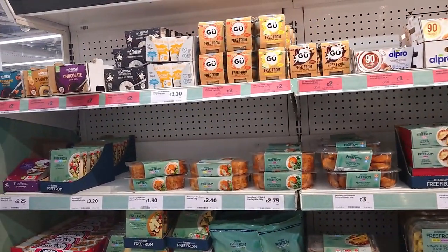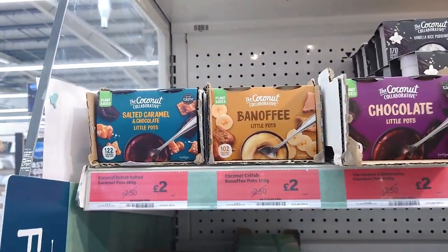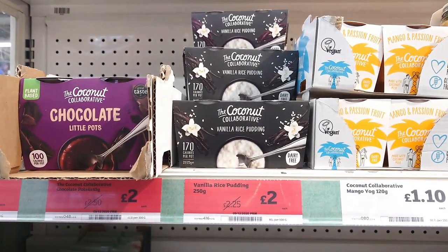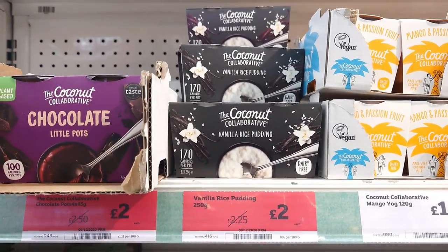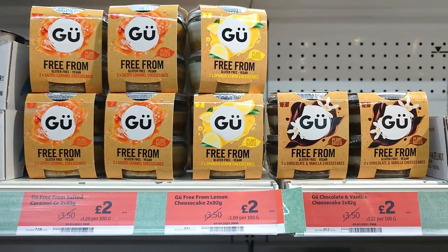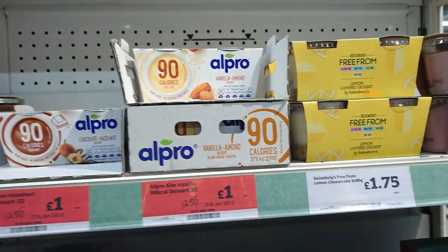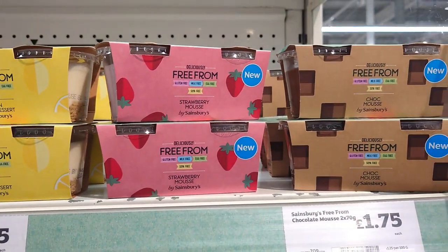Again, not everything in this little section here is vegan. Some things are vegetarian, but they're all vegan and gorgeous. The coconut, this company are great, and honestly everything they do is just gorgeous. These are shockingly good. Be very careful, especially with that lemon one. Sainsbury's own lemon layered dessert, strawberry mousse and chocolate mousse.